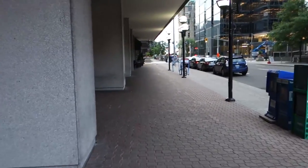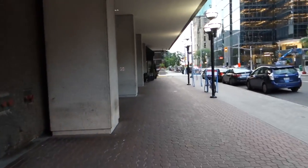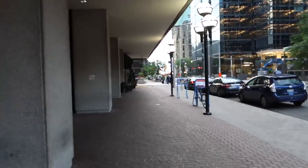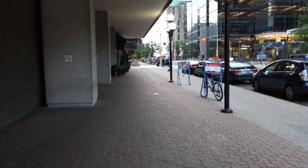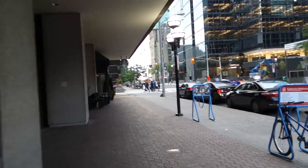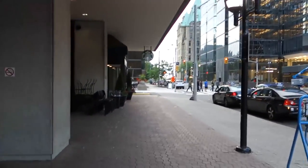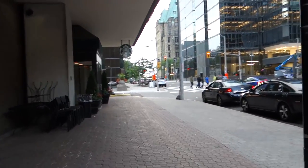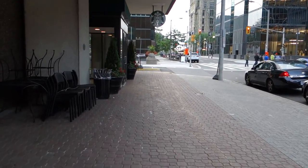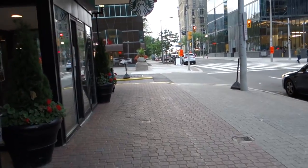All right, let's enter the hotel. This hotel was built in 1972. It is 29 floors, and it is currently the eighth tallest building in the city of Ottawa. Anyways, let's go inside and tour this property. See if it's any good.